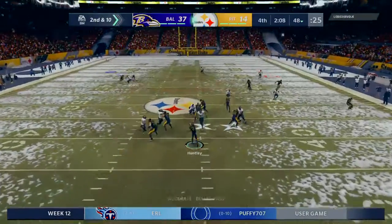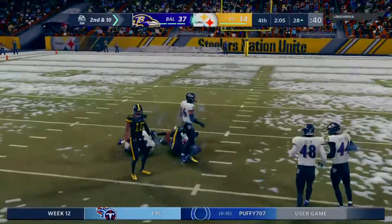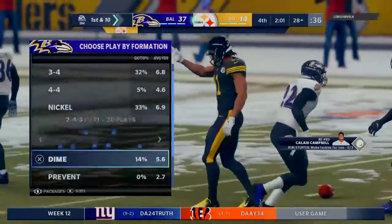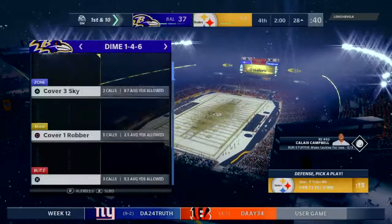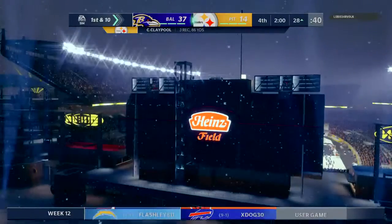Throwing again on 2nd and 10. Huntley, completion here to Claypool. And he'll go down, but not before getting this inside the 30. That one covers 24 yards. It's a first down. Just 2 minutes remaining here in the fourth quarter of what has been a one-sided affair.